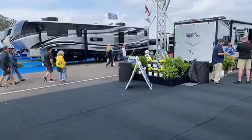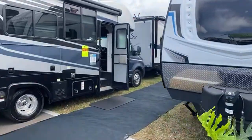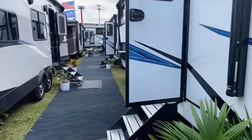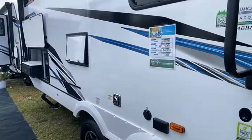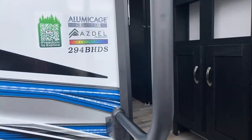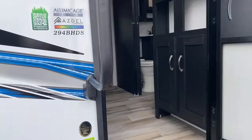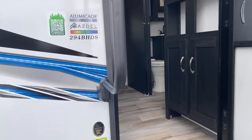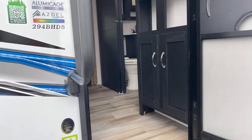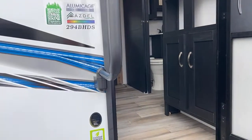The one that we just left, I think, was pretty close in size and floor plan because it was a bunkhouse. So this was the 294 BHDS. They just didn't have that 326 or whatever it was. Angela has said, can we see the 252 RBS? Well, she's given us two: the first one, 326 BHDS, and then 252 RBS.